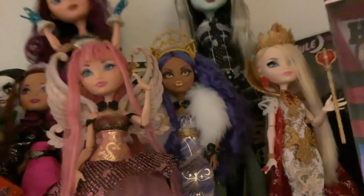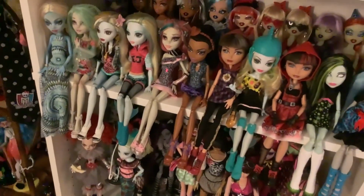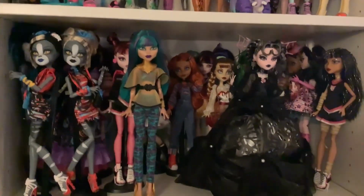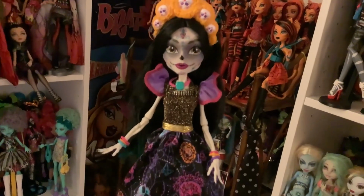I mean, one I can think of immediately is Holiday Claudine. I'm not a big fan of her, and I'm also not a big fan of Holiday Skelita, which is why she's back there behind two dolls I actually do like. So, I don't know, maybe I should just get rid of those two dolls? Like, maybe that would help me feel better about my collection? I don't know. I really don't know. I think I am actually going to take this Skelita down.